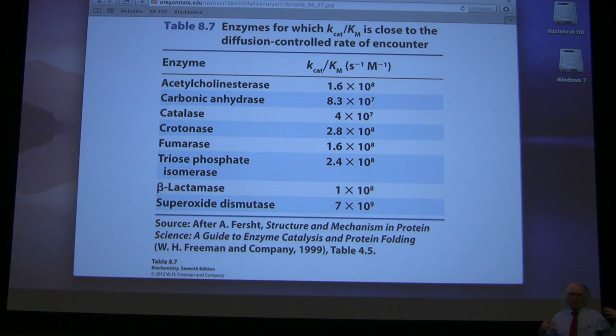Hormones are released in one part of our body, travel in the bloodstream to another part of our body, and can take seconds to minutes. If we have a perfect enzyme breaking down glycogen, by the time the hormone got to its target, we would have no glycogen. Does that make sense? Okay, good.